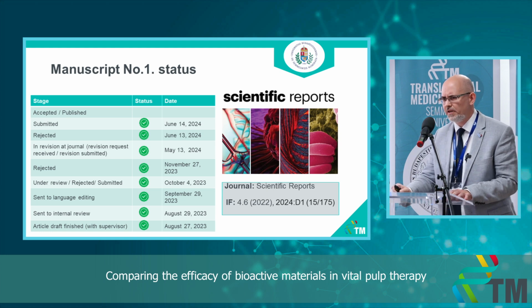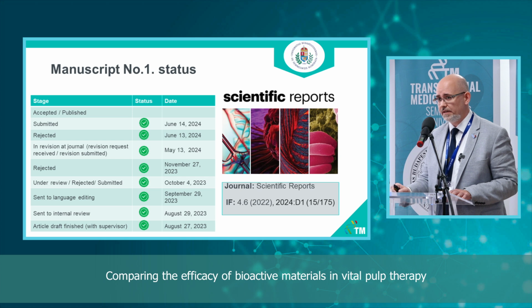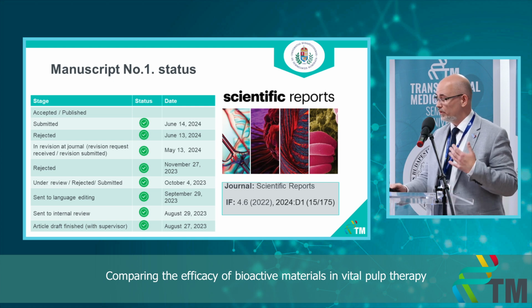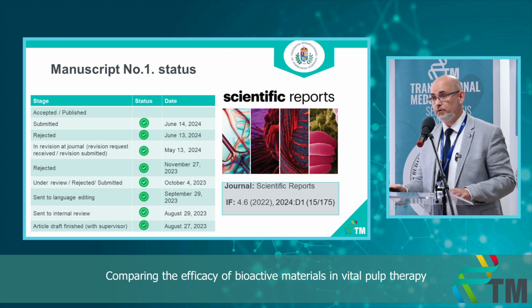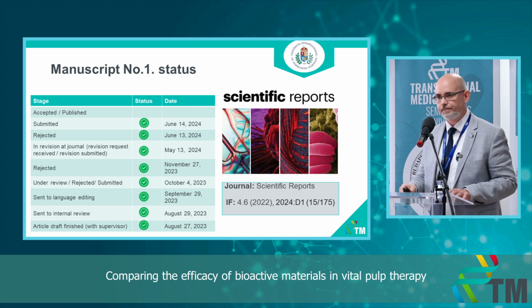Some words about the manuscript. The first draft was submitted last year in October, then we got a rejection. After that, we technically redid 80% of the selection, we had a lot of new data, and we made a new statistical analysis. And last Thursday we got another rejection, but on Friday I submitted our work to another journal. Scientific Reports is the new target journal for us.